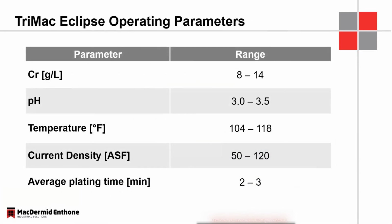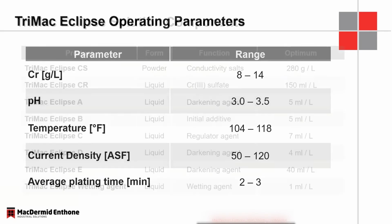The operating parameters for this system: the chrome runs at a gram per liter concentration of 8 to 14, pH of 3 to 3.5, operating temperature typically 104 to 118. A lot of people are running around 109, 110 with this system. Current density of 50 to 120 amps per square foot, with an average plating time of 2 to 3 minutes.